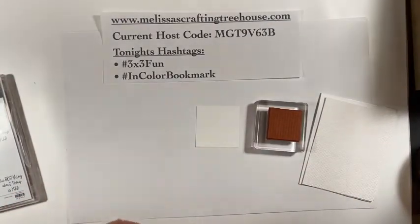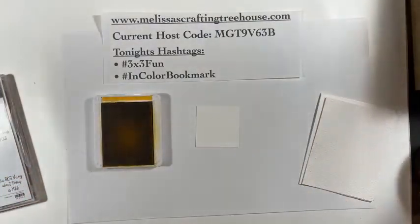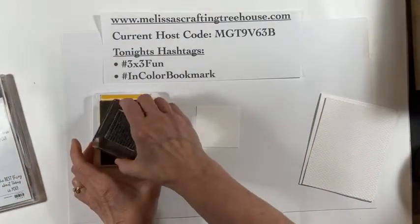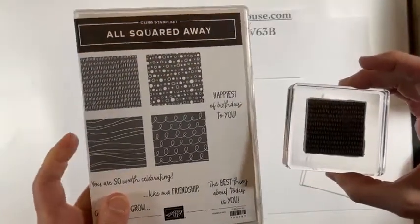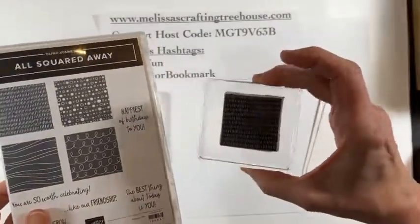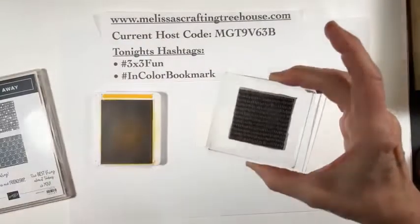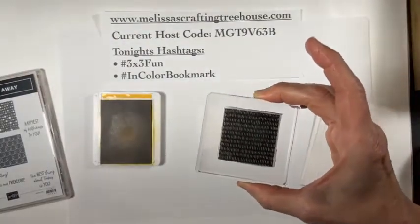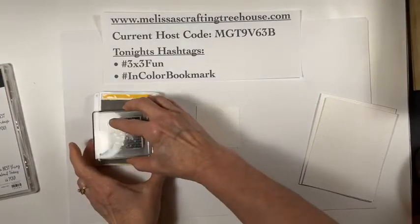All right, so we're going to start with stamping my Bumblebee ink. And I've used all 4 of these different squares on my various cards. For this one, I'm using that one. The lighting is not so great, so let's see if we can get that in here. That's better. Just always trying to make sure there's no glare in your eyes.